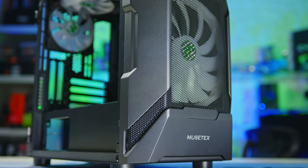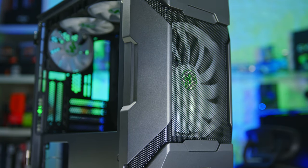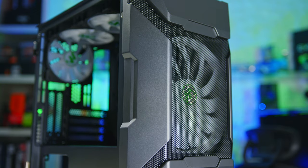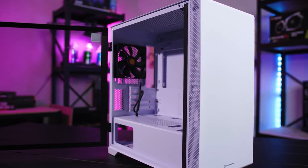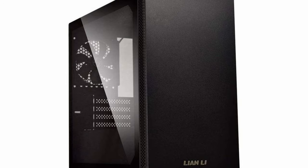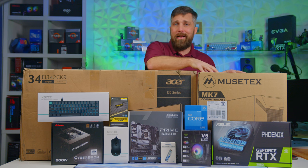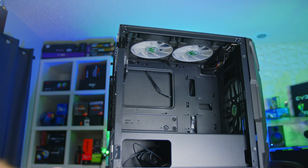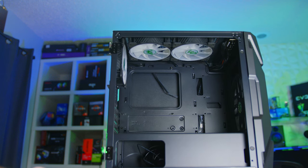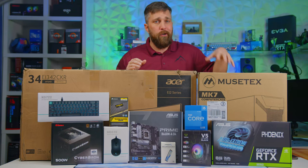Now, to wrap up the PC itself, everything will be housed in this MuseTech MK7 MATX case. Now, I'm really over the RGB thing, and I was actually looking at the Thermaltake S100 or the Lian Li 205M for this build, but then I came across this, and for the same $80 price tag, the features, you know, the mesh front, four fans, including a 200mm front fan, you can't really beat that value. Plus, I can always turn the RGB off.